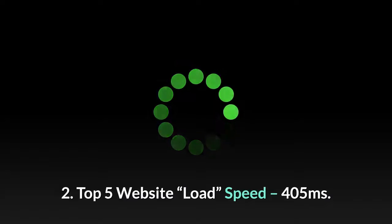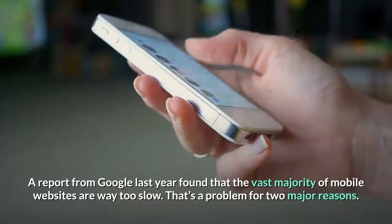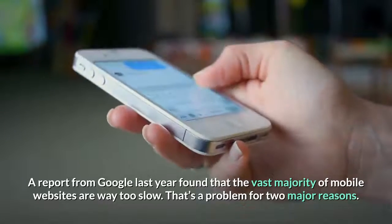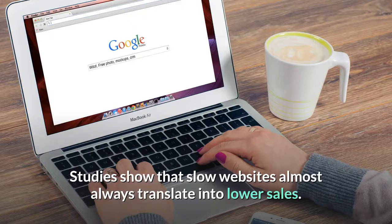2. Top 5 website load speed: 405 milliseconds. A report from Google last year found that the vast majority of mobile websites are way too slow. That's a problem for 2 major reasons. Google's mobile-first index can either elevate or hide your site in user searches based on its loading speeds. Studies show that slow websites almost always translate into lower sales.